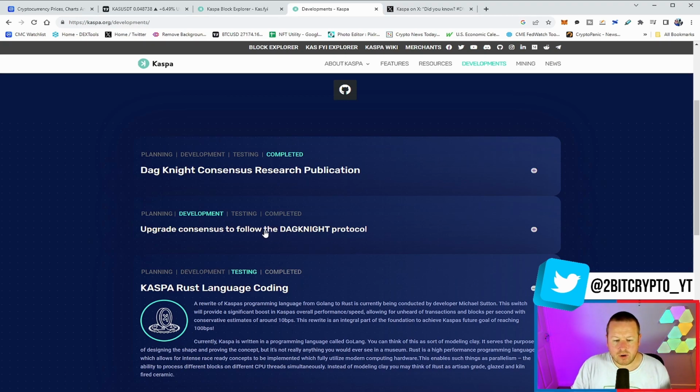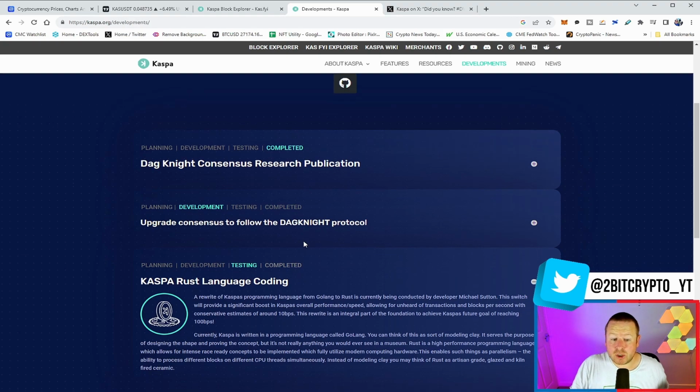Currently, Kaspa is written in a programming language called Golang, and you can think of it as a sort of modeling clay that serves the purpose of the design of the shape and providing the concept, but it's not really anything you would ever see in a museum. Rust is a high-performance programming language which allows for intense race-ready concepts to be implemented with fully utilized modern computing hardware. They enable such things as parallelism, the ability to process different blocks on different CPU threads simultaneously, and instead of modeling clay, you might think of Rust as artisan-grade, glazed and kiln-fired ceramic. In short, insanely quick. And ultimately what you get there is obviously cheap fees as well.